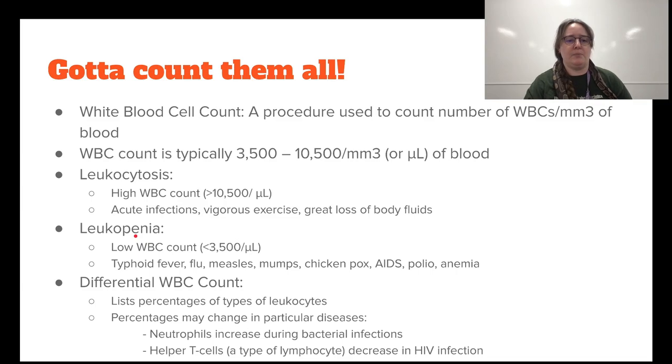And then leukopenia. So this is a low white blood cell count. And this is what you see a lot of times with sicknesses like typhoid fever, flu, measles, mumps, chickenpox, AIDS, polio, anemia. The reason is because these guys are dying in waves fighting these off. And in the case of AIDS, which I'm going to get into next chapter as well, it unfortunately kills certain white blood cells.